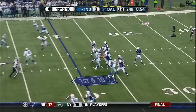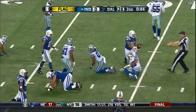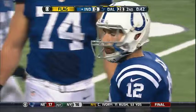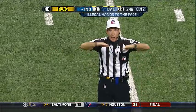And again, they're after Luck. He's able to flip it over to Heron, but a flag is on the field, and Heron advances to the 39 of the Cowboys, goes for 22. Great job by Andrew Luck. Got away from the rush. Illegal use of the hands to the face. Number 26 defense. Penalty is declined. Result of the play, first down.